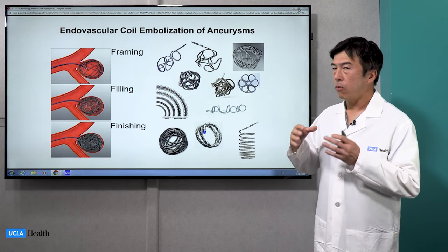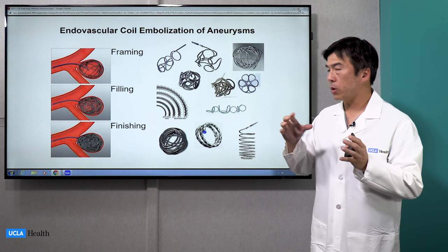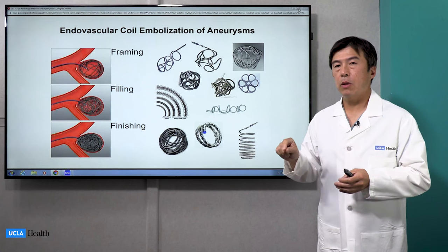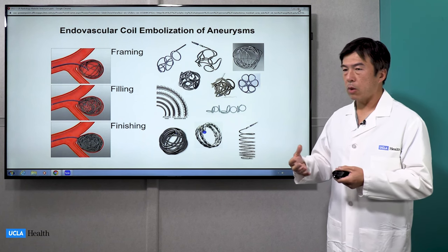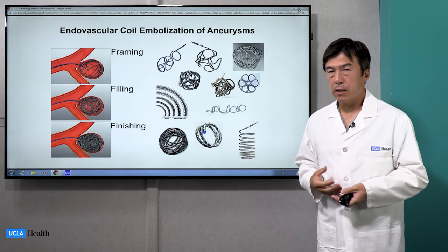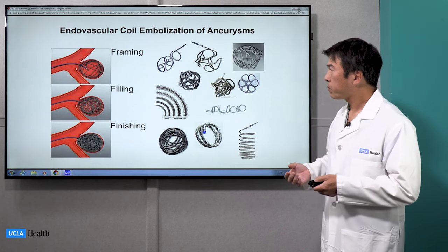And then we fill that inside of the frame gradually with softer coils. And towards the finishing, we focus on packing right around the entry of the aneurysm, which we call the aneurysm neck, using very soft coils. And once the volume of the coil mass reaches or exceeds 25% of the volume of the aneurysm, that coil mass tends to be very stable and we see aneurysm cure oftentimes.